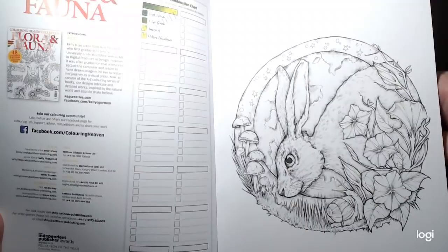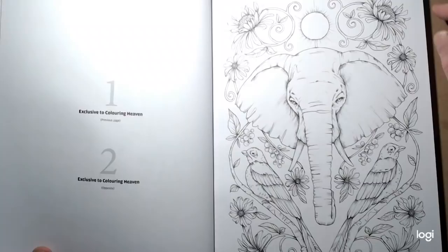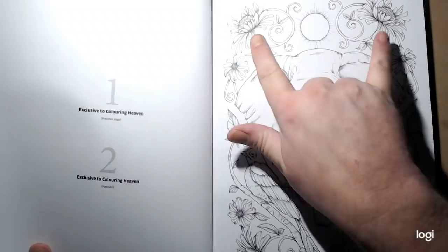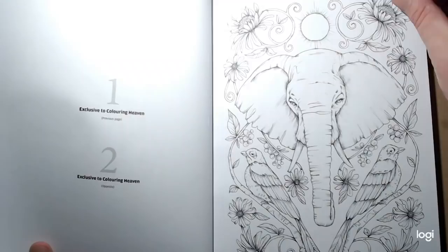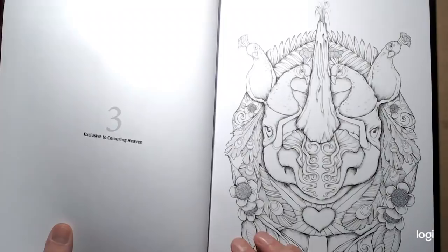As it shows on here, number 1 is exclusive to Colouring Heaven, and so is number 2, which is this beautiful elephant. You've got the 2 birds facing left and right, which make up the design of the symmetrical pattern straight down the middle. Other sides of further up, you've got the 2 sunflowers. Beautiful, beautiful image. And again, it's got cross-hatching and a little bit of shading in to help you along. So that's that one. And then the 3rd image, which is exclusive, is this wonderful, wonderful rhino.